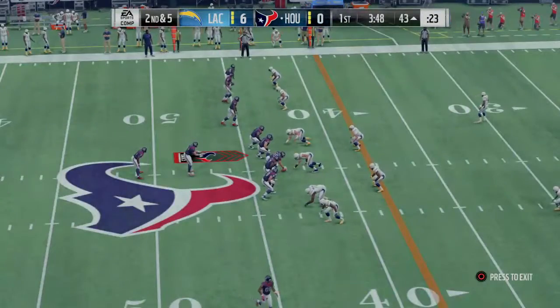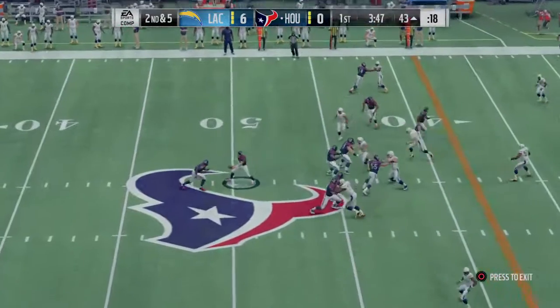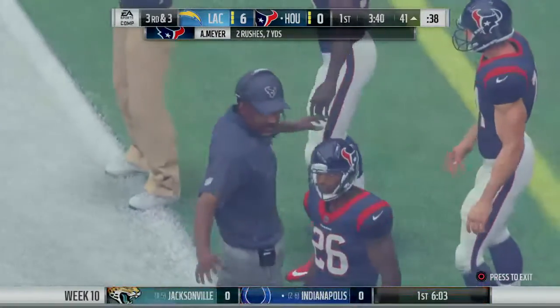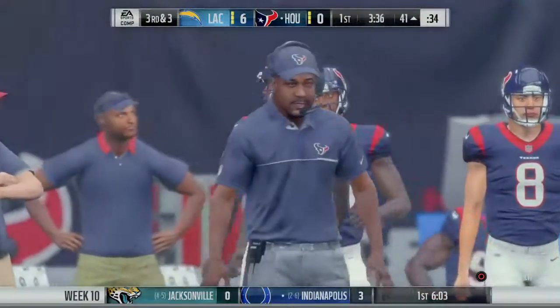Second down now after the incompletion. Now let's go. Green 39. Green 39. Now they'll run on the draw. And some good tackling there as he's stopped up at about the 41. It'll be a pickup of a couple, and it leaves him with a 3rd and 3.